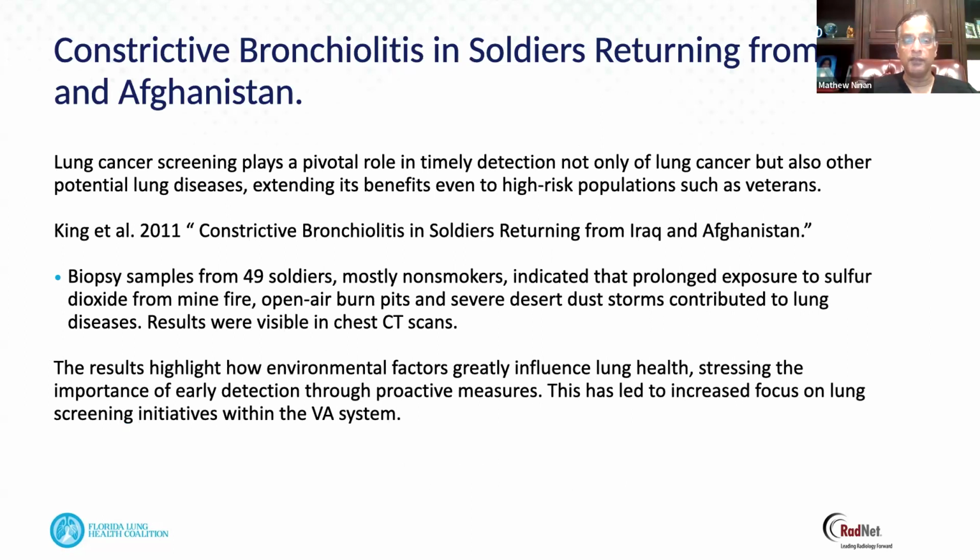So we had 49 soldiers. Most of them were non-smokers. Prolonged exposure to sulfur dioxide from a mine fire, open burn pits, severe desert storms, etc., could contribute to this condition. And the results showed us how environmental factors can greatly influence lung health. I think what is happening in the general population is we are undercounting the amount of environmental exposure that we have, and smoking becomes a huge additional factor in these patients. So this led to people like Dr. Shulkin and John Stewart and many others taking this on within the VA system and making it something of national importance that helped us to come to the law in 2022 that has helped these patients and will continue to help them.